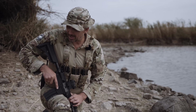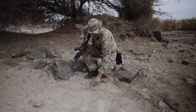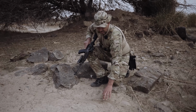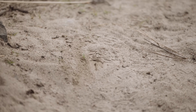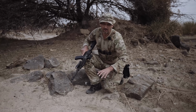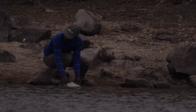Now the other thing that's really important is, if I come up this way a little bit, this particular track that we see here has a lot of dark soil around it. Okay, that dark soil is because of the moisture that is underneath the top layer that is dried out. It's still visible, which means that this is not very long ago. And we would call this a hot track. Specifically, this individual is not far away from here.